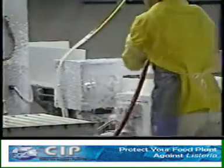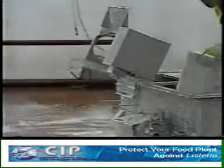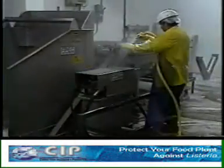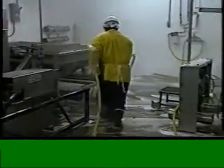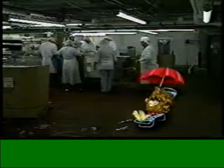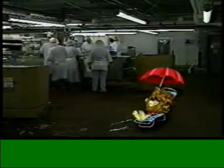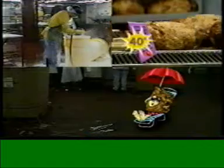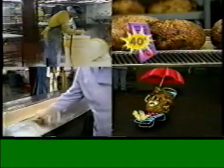Listeria monocytogenes is a strong pathogen that is found throughout the environment. Once it establishes itself in your plant, you will find it very difficult to control and eliminate. The tools for preventing Listeria are readily available to you. Rigid sanitation, temperature control, testing and microbial sampling, and the HACCP prevention program. Listeria is a formidable opponent, but you can prevail when you practice these tried and true techniques.